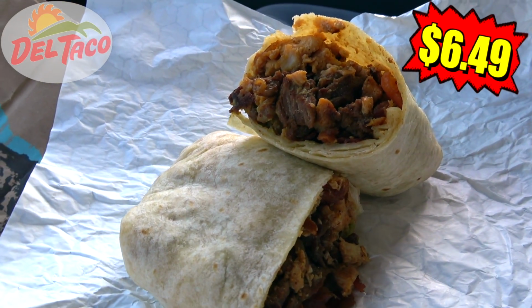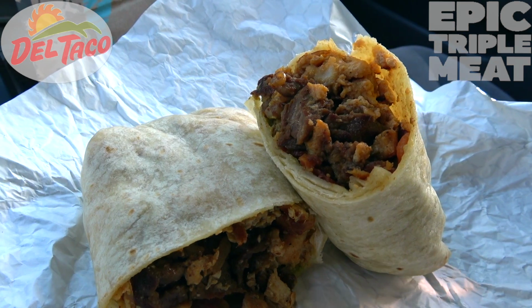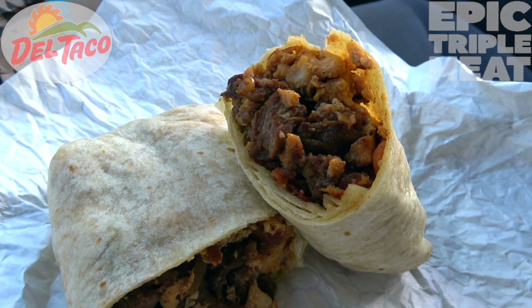Bye-bye. All right, let's get up close and personal with this one. Here we go. Well, I sure hope this one delivers on taste because this triple epic meat burrito sure leaves a lot to be desired in the size department. I mean, it does seem to be packing a lot of good stuff with what we've got here, but still a little on the small side.